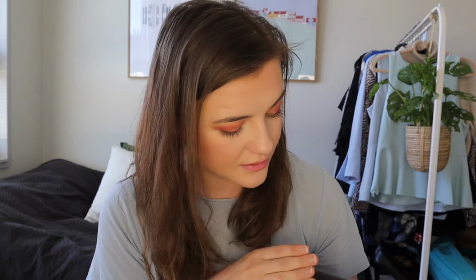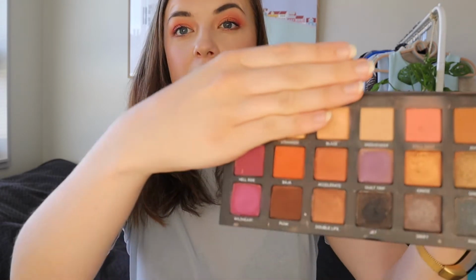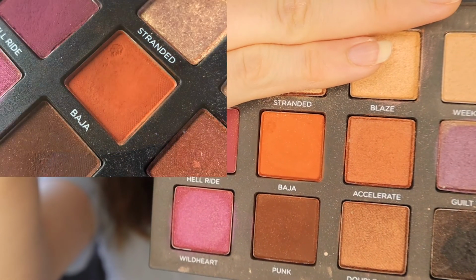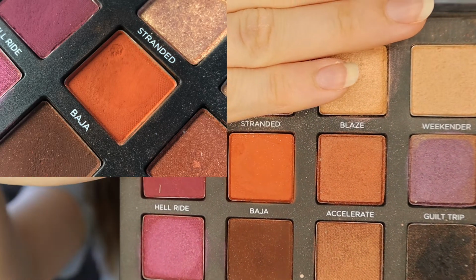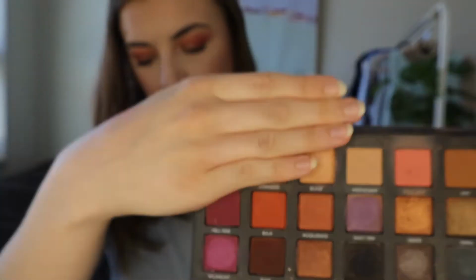I mentioned this previously, that the matte eyeshadows in my Urban Decay Born to Run palette are just absolutely a pain to try and pan, because they are tightly packed and really pigmented, and I was not going to do it. But it's this shade right here called Baja, and I used it 17 times this month and a total of 33 times.